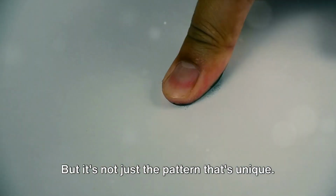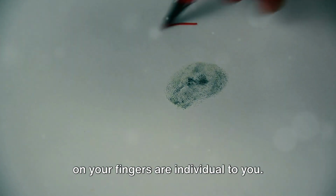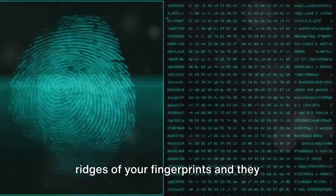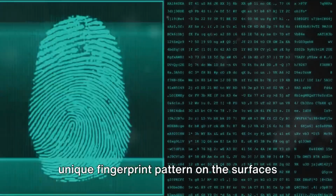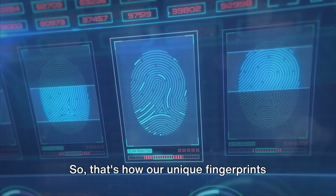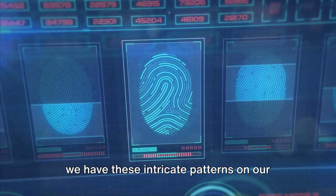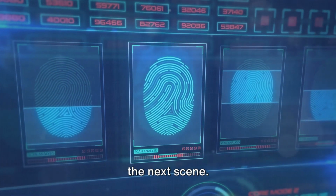But it's not just the pattern that's unique. Even the number and type of sweat pores on your fingers are individual to you. These sweat pores are located along the ridges of your fingerprints, and they secrete sweat which can leave behind your unique fingerprint pattern on the surfaces you touch. So, that's how our unique fingerprints form. But what about their purpose? Why do we have these intricate patterns on our fingers? Let's delve deeper into that in the next scene.